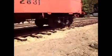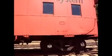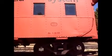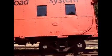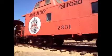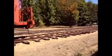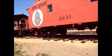So that's a little look at the equipment out here. And as you can see, the caboose was last painted in 1979 down in Owosso, which makes sense because the Ferry in the Fog logo would have been in its prime at that time. So that's about it here for Buckley.